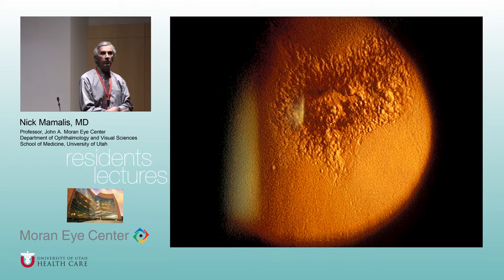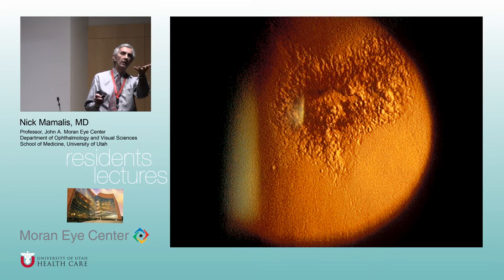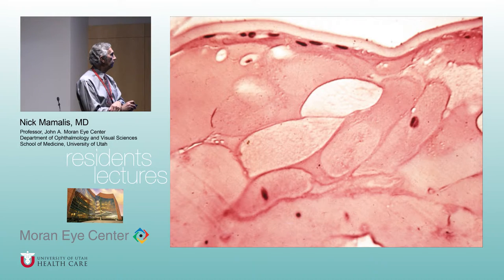And they're showing you a more diffuse one. And so these show up best on retroillumination. So when you look at these, you put that beam straight on, move it to the temporal side of the pupil, and then look at the orange light coming back. And you'll see these outlined posteriorly.